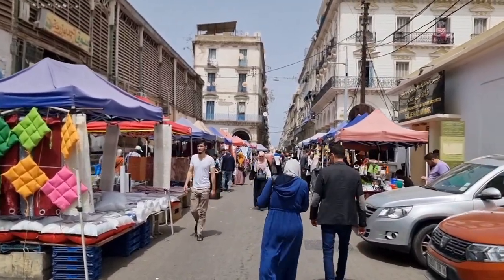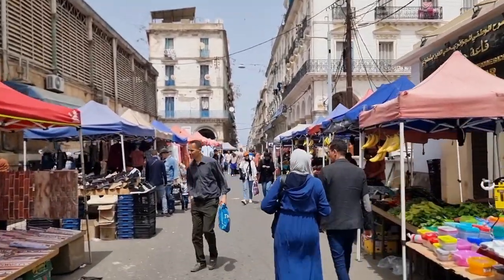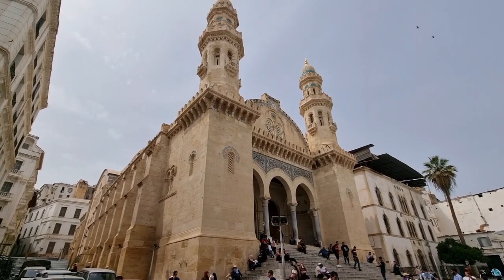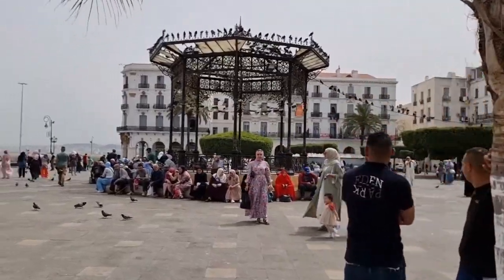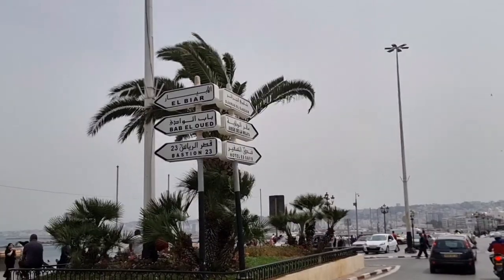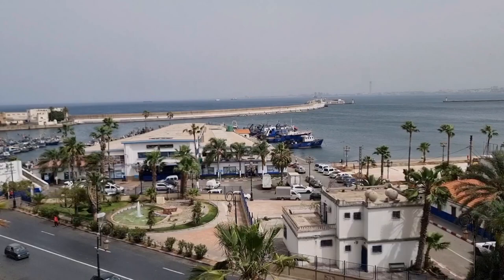Here we are in Algiers, on our way to the Martyr Square. This market is absolutely rammed. We're here in Martyr Square. I tell you all, it's a really busy city, Algiers.